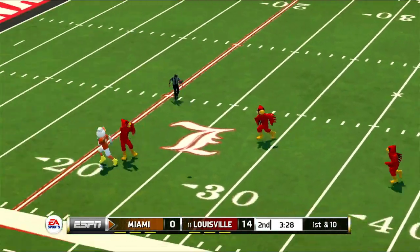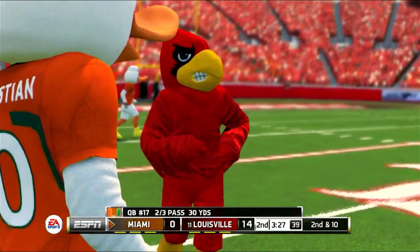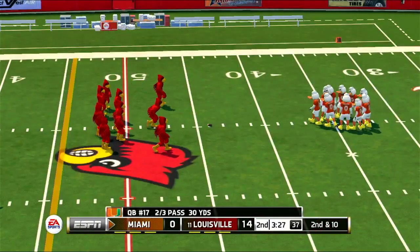Throws it deep. He almost had it, but it's incomplete. Great reaction to get his hands in the way of that pass. That's not an easy play to make.